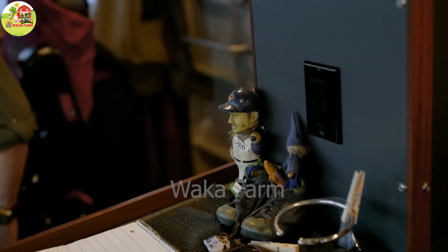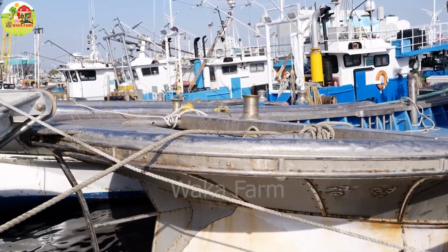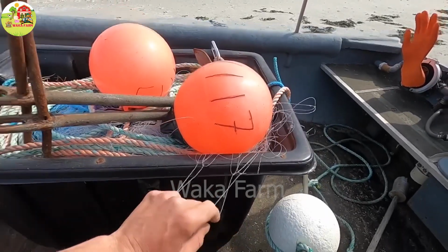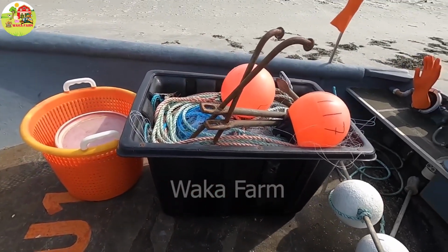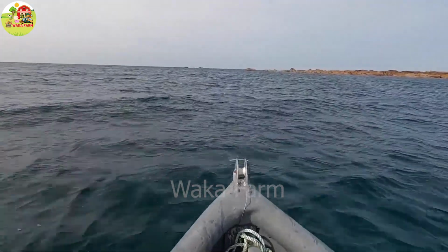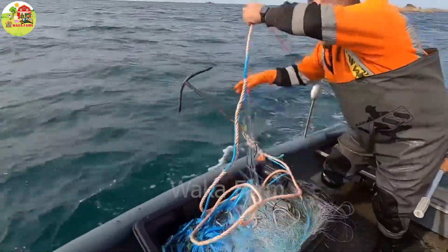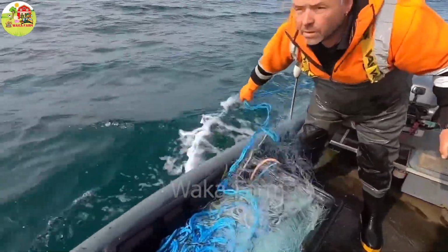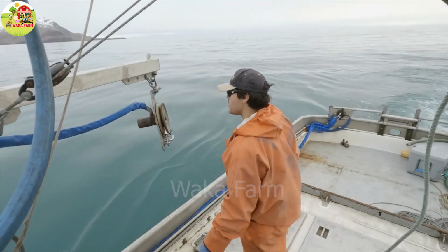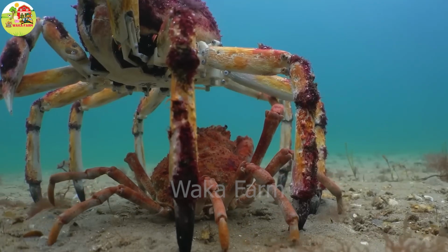A day in the life of a brown crab fisherman starts long before dawn. With the first light of day still a distant promise, they prepare their boats, check their equipment, and ensure they have enough bait on board. Armed with modern technology like GPS and live maps, they navigate to their predetermined fishing grounds. Gone are the days of relying solely on compasses and paper maps.